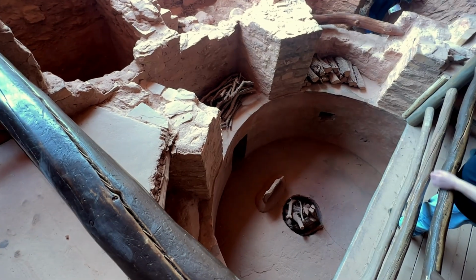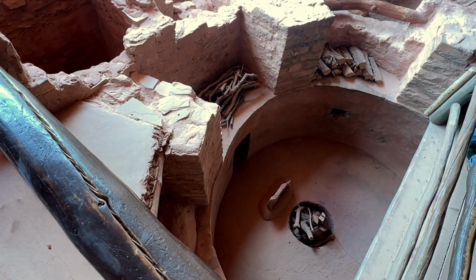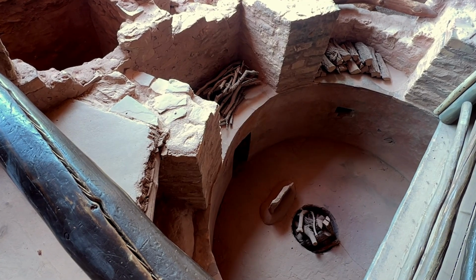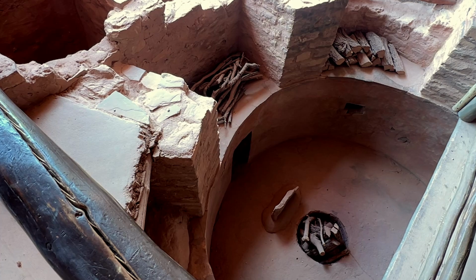A kiva is a circular subterranean ceremonial structure built by the Pueblo Indians that the tribal men used as a ceremonial chamber. Men would enter using a ladder which crossed over the sacred smoke from the fire pit.